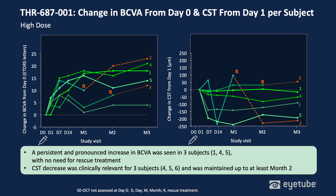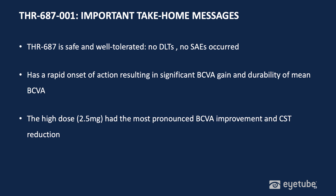These are the key takeaway messages from the phase 1 THR-687 study. THR-687 is safe and well tolerated. There were no DLTs and no SAEs seen during the study. It has a rapid onset of action, resulting in significant BCVA gain and durability of mean BCVA. The high dose group, 2.5 milligram, had the most pronounced BCVA improvement and CST reduction. Further trials are needed to confirm the efficacy and safety of THR-687 in patients with diabetic macular edema.